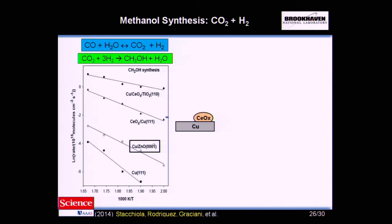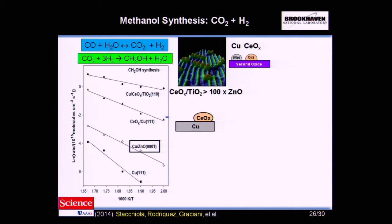So we used the family of copper-based catalysts that were active for the water gas shift to look at the reactivity for the methanol synthesis, and we see that in fact the nanoparticles of ceria sitting on copper are more active than the model catalyst representing the industrial catalyst. And that if we now produce a catalyst where we have both components, the oxide and the metal, as nanoparticles, we obtain a catalyst that is more than 2 orders of magnitude better than the industrial catalyst.